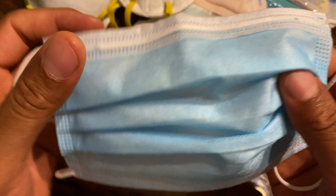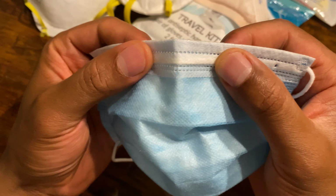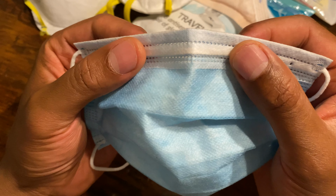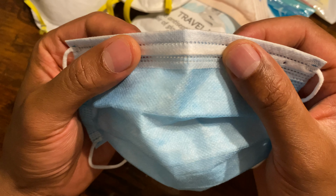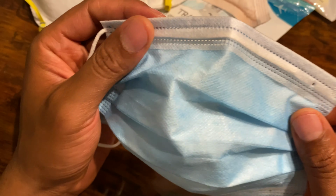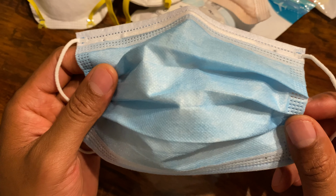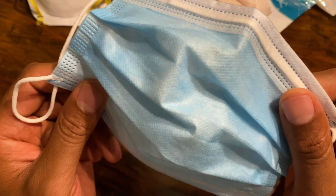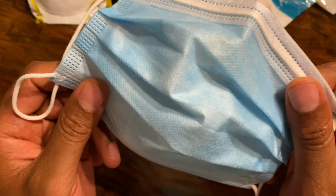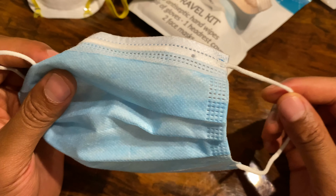You can see right here, there's a little metal wiring that goes over the nose, and it conforms to your nose. It doesn't give a quite airtight seal, but it does give a seal to offer some protection. I would recommend this as a last ditch effort type of mask. If you don't have anything, choose this one because it will offer some protection. One thing about this mask that I do like is it is fairly easy to put on. It's the most comfortable mask that you can put on.